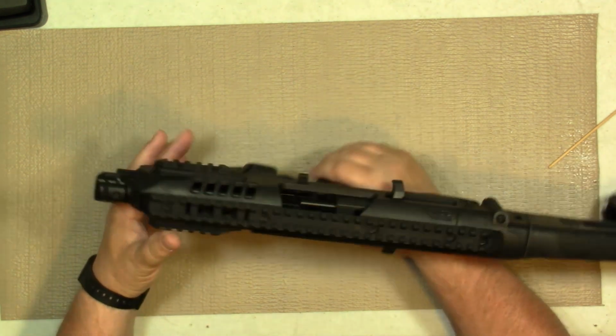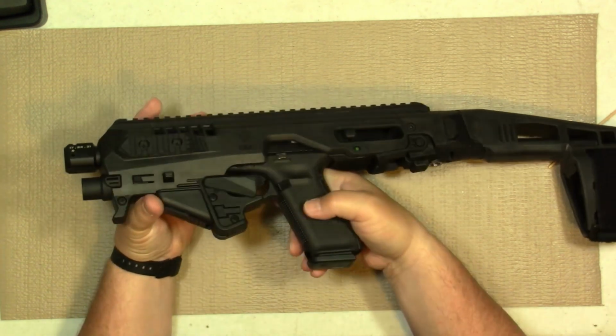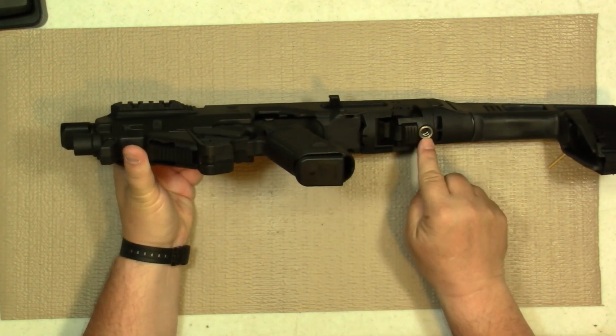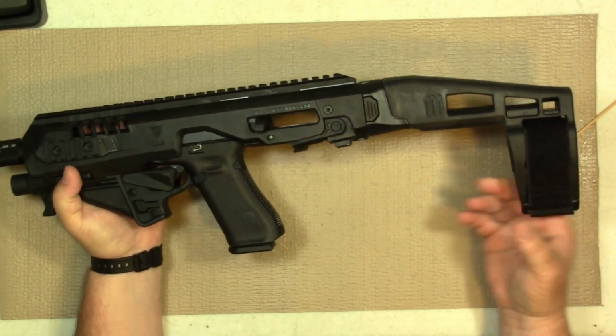So that's pretty much it as far as the controls and features. It also has an integrated sling mount. Of course, then you have the brace assembly right here.